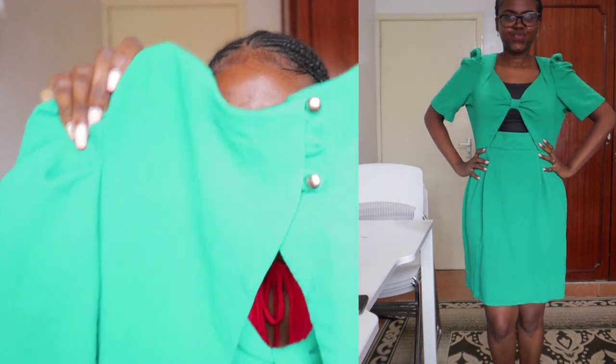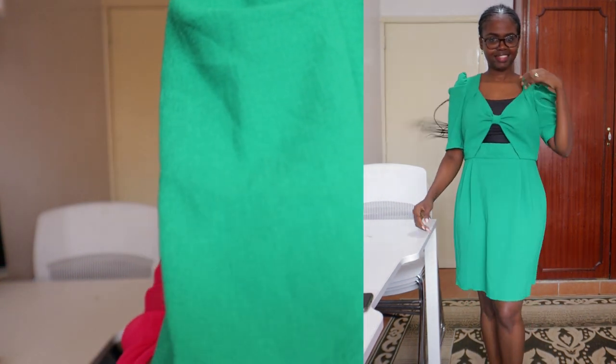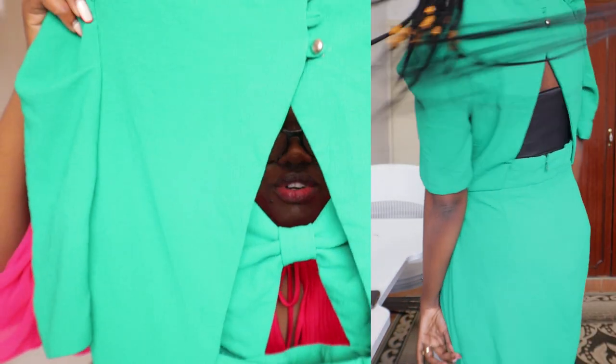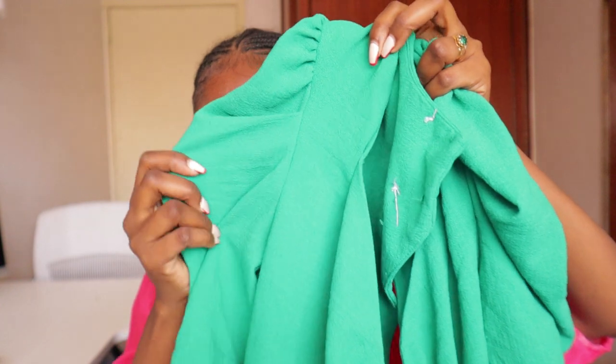Now, this other one, I got 40 shillings for the dresses. Let me start with the least favorite that I got. This is the color. The color is green. Let's focus. Yes, now that's the green. It's a beautiful shade of green. Now let's go to the front. That is how it looks like from the back. And yes, it has an opening. That is the front. The sleeves. And the length. Quite short.